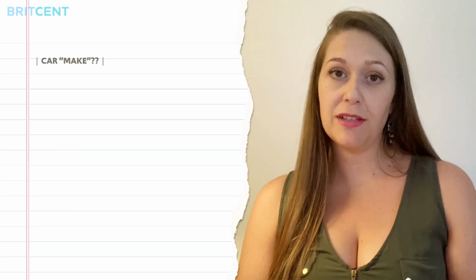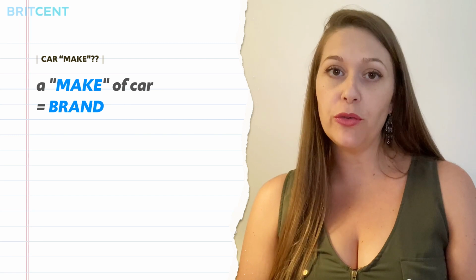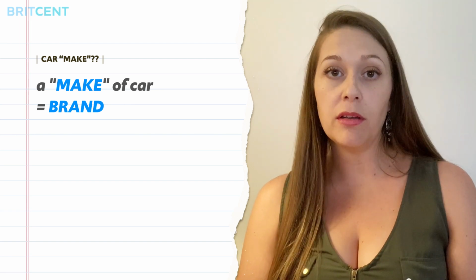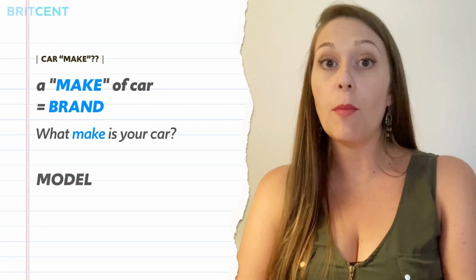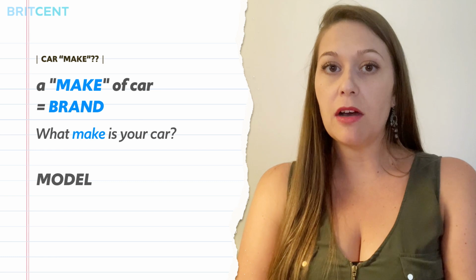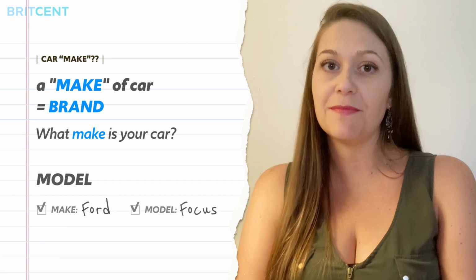So before we look at the pronunciation, and in case you're wondering, a make of car is the brand, but we don't normally use the word brand when talking about vehicles. We use the word make instead. So you can ask someone, what make is your car? We often use this word together with model. So for example, if you're filling in a registration form for your car, you might be asked for the make and model. So for instance, you could say the make is Ford and the model is Focus.